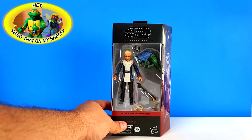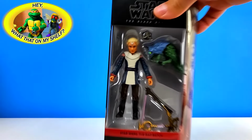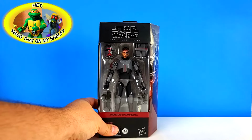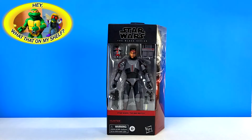And now it's time for some Bad Batch. So there is Omega. They got a new Omega. Well, they got all new Bad Batch season 2 stuff coming out, but I think the new Omega looks pretty cool, so I'll probably buy the new Omega. This one's okay. It's just the other one I think looks way better. So there's Omega. And you've got to have Hunter, obviously, if you've got the Bad Batch.